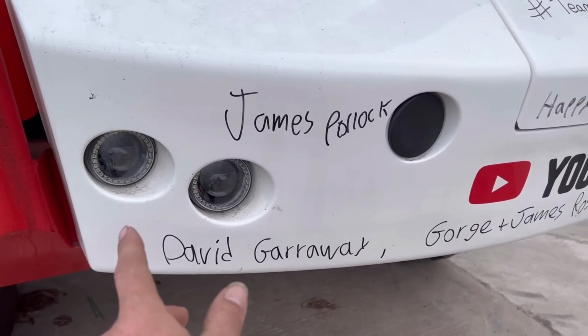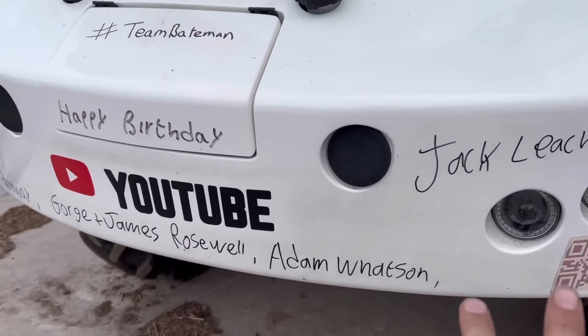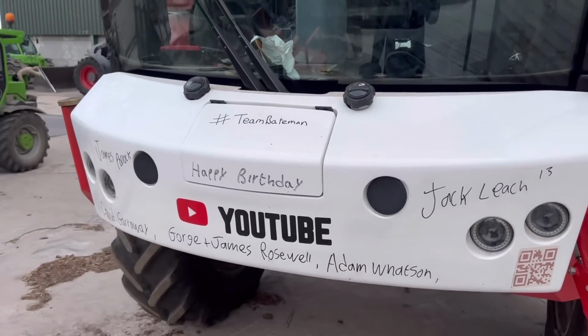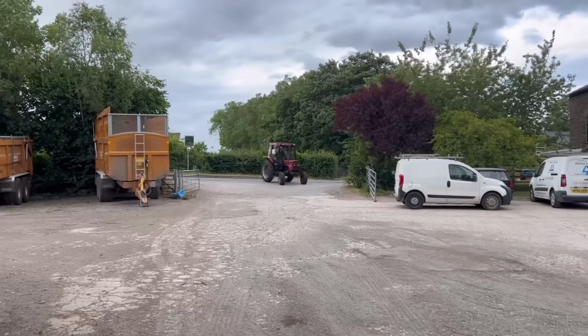I've just brought Big Bertha back with a 936. The lads are on the way with the other two Cases and the Nemo, we've nicknamed it, Andrew's tractor, because it's orange like the fish, so we've called it Nemo. This is today's birthday bumper. James Pollock, David Garraway, George and James Rosewell, Adam Watson and Jack Leach. Happy birthday, everyone on there, and anyone whose birthday it is that isn't on there.